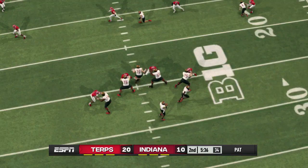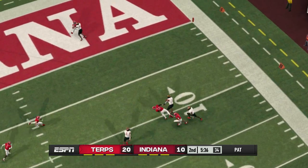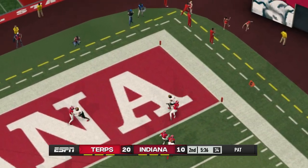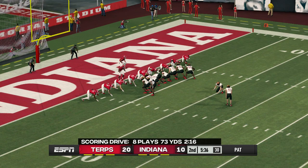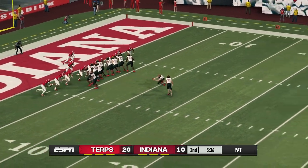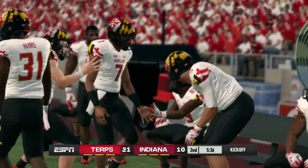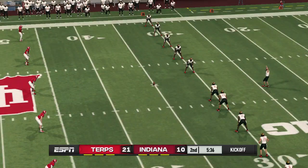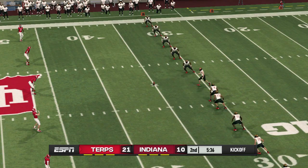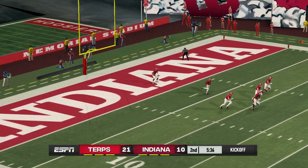What made this so impressive was, first, his ability to see where the space was to run, and then the athletic ability to get it into the end zone. And he adds the extra point. They line up to kick this one away. He sends this one deep. This one's going to be down in the end zone for a touchback.